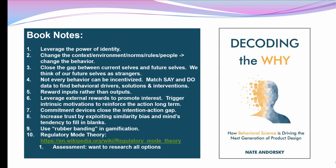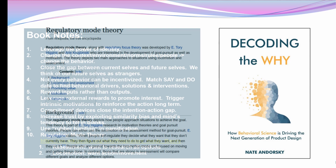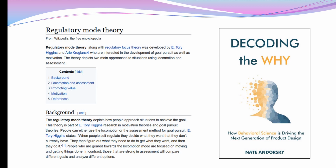But essentially it talks about two different ways to realize goals: assessment, where you want to research all your options, and locomotion, where you just want action and movement. So here's what the Wikipedia article says.